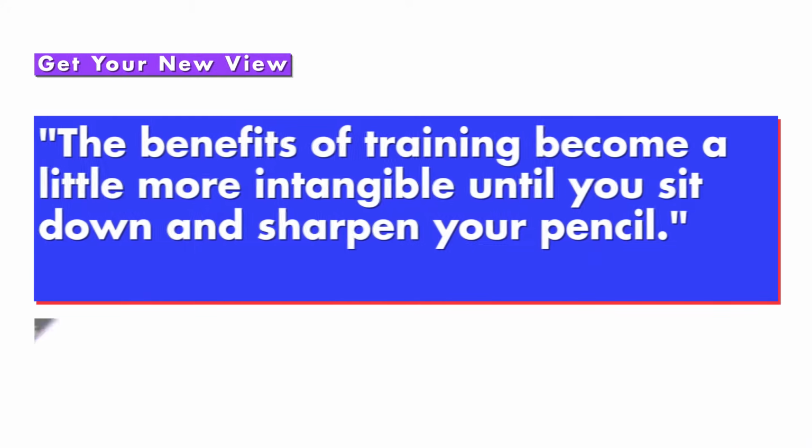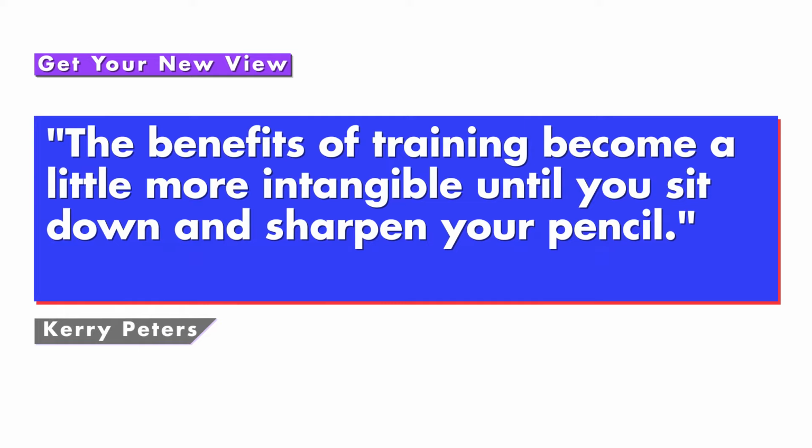And when you think of the benefit, that becomes a little more intangible until you sit down and really sharpen your pencil and think about it. So let's talk about how we substantiate the benefits for what we're going to get out of training. One thing, if you think back a few episodes, you can think about is the success of your project. When you think of a large project, like an initial implementation, and you think about what the cost of that project would be to fail, that can be substantial.